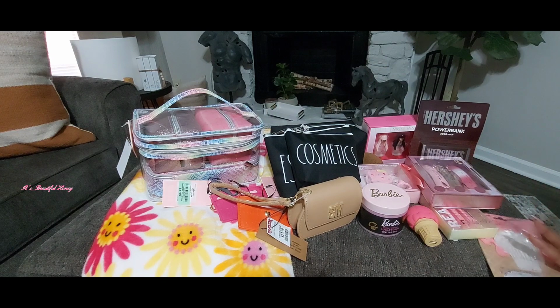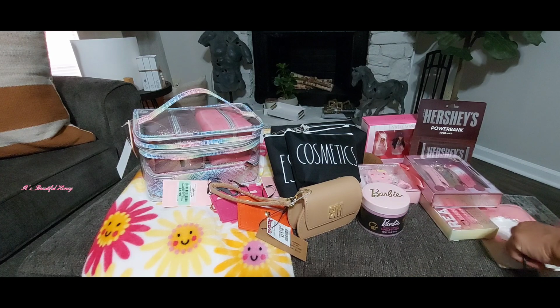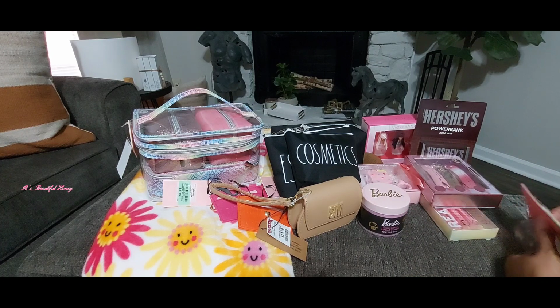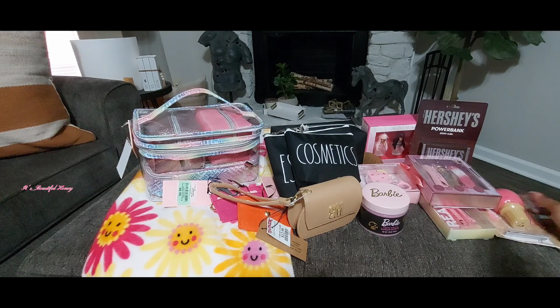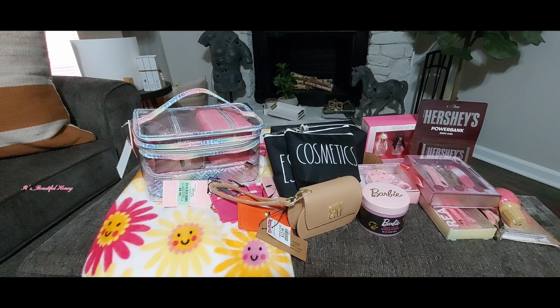All right, so last but certainly not least in this haul, I have put a lot of these items off because I was waiting for an item to come. The item was ordered, but one was sold out, and then come to find out, one showed up just in time. This was a Mother's Day gift for me, and I was so excited to get it.